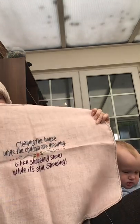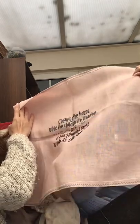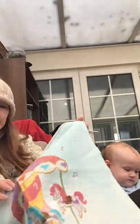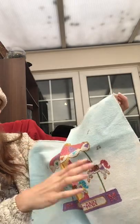My Lizzie Kate, Cleaning the House While the Children Are Growing. It's like shoveling snow whilst it's snowing. That's my excuse for a messy house. Then we have Lillian for this one, and it's opalescent fabric, which you can't really see. Yeah, it's opalescent.